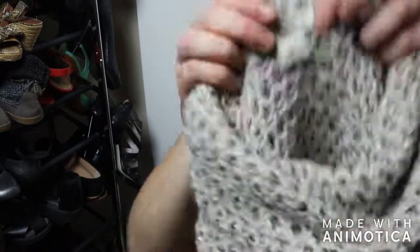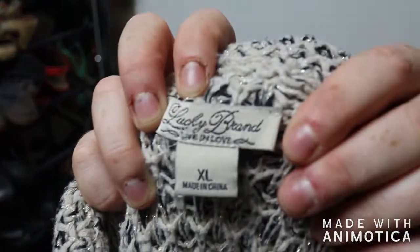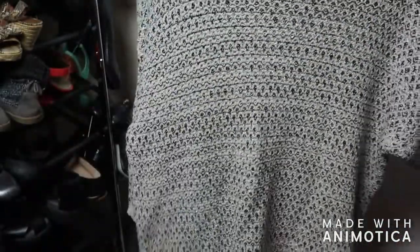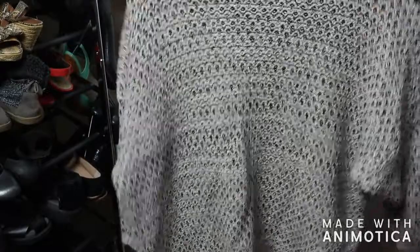This is a Lucky Brand cowl neck sweater. Size extra large. And it's like a half sleeve. And it has black, gold and tan in it. If you can see, like, the shimmering gold.